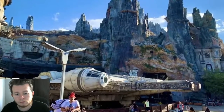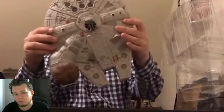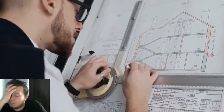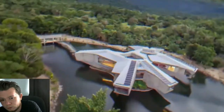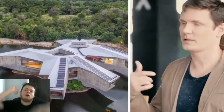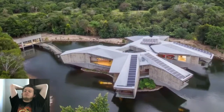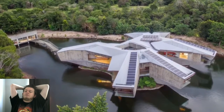Outside of the original Star Wars movies, the Falcon has appeared in theme parks, video games, and several cartoons, including the Star Wars Forces of Destiny series and the Lego movie. There have been lots of different incarnations of the Falcon since the 70s, and a short time ago in the galaxy we all live in, a designer called Charles Wright created a new version of the spaceship, a 4-bedroom mansion in Queensland, Australia. Now, the designer insists similarities between the house's design and the Falcon are purely coincidental. However, it's hard to deny the house's great angular exterior does closely resemble the Starship.